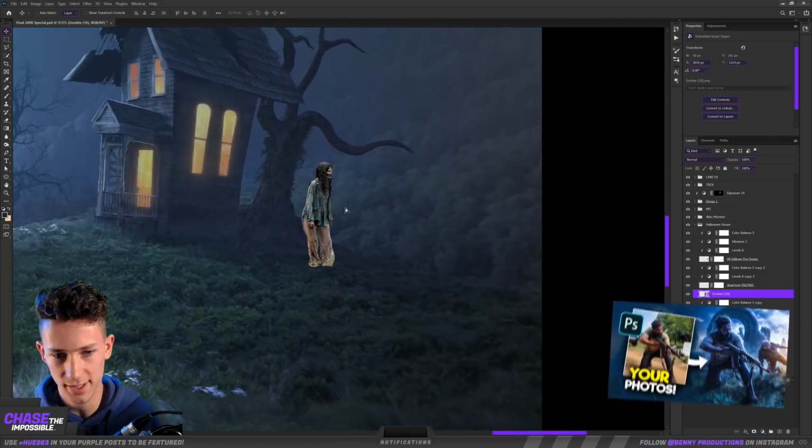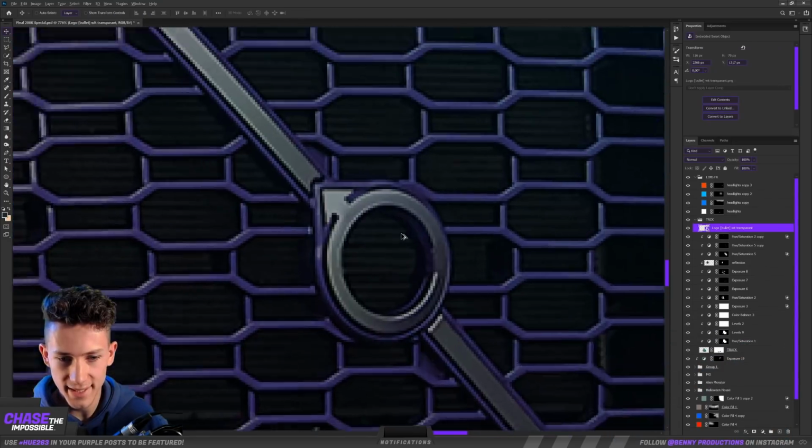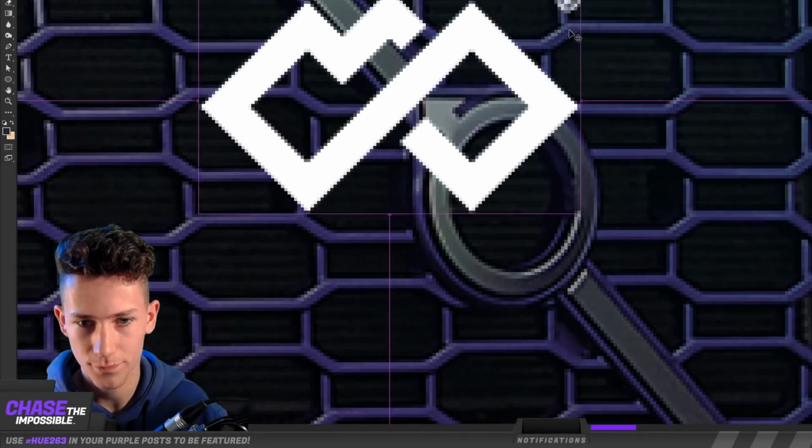Then let's see, what else do we got? Might as well put some zombies here. Very dark and blue. Another one. There's a tiny thing I missed though. There it is.